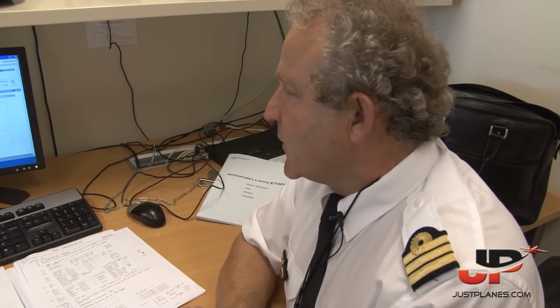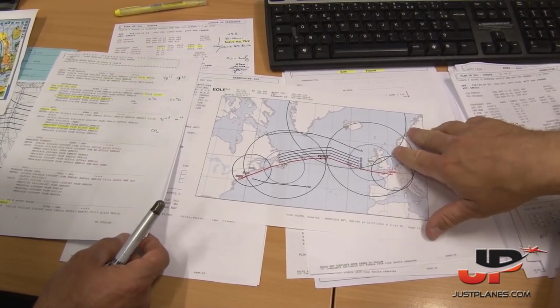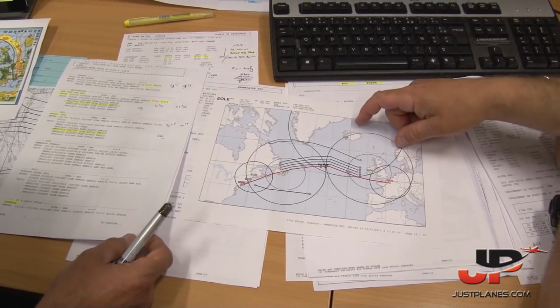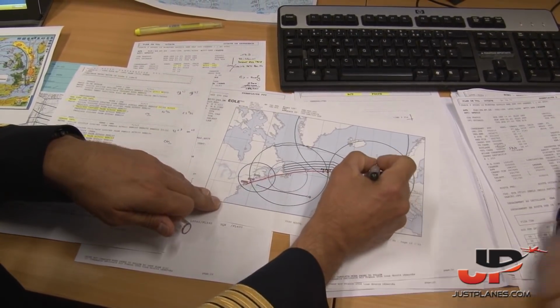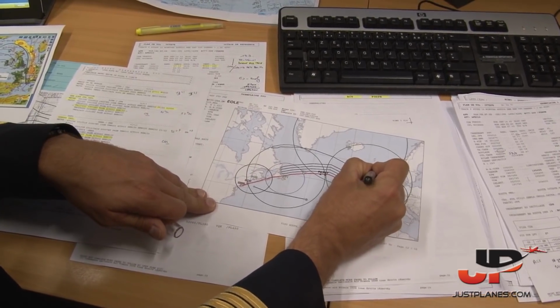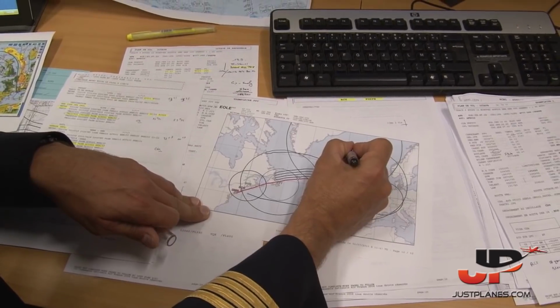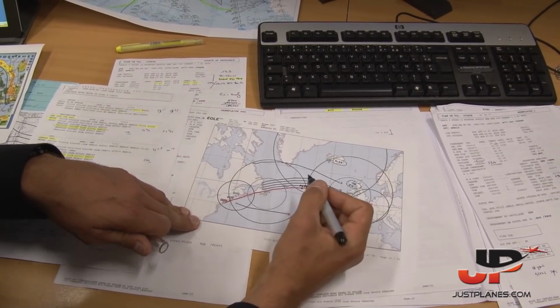Regarding the aircraft, it is in good condition. The fields we have chosen today are Shannon in Ireland, Keflavik in Iceland, and St. John's in Canada. So Shannon, you told me that we will probably use the ILS 24 because the wind is coming from the west. In Iceland, Keflavik, it will be ILS 11, yes, that east configuration we can see here.